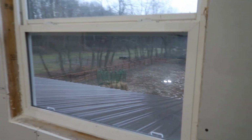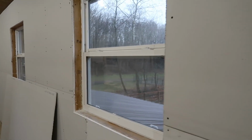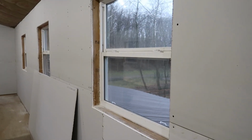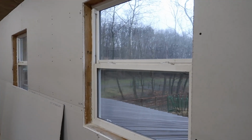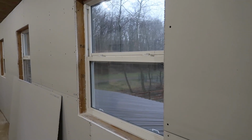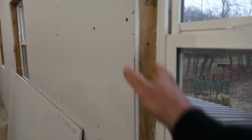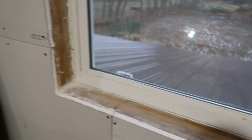So that's what you're going to see in today's episode. We have some nasty looking river birch. I'd cut it down on the job and I sliced it up several months ago into 4-inch slabs, 1x4 slabs. We're going to cut this window trim. So we got to get our side jambs. We got to get our stool cut for the bottom.